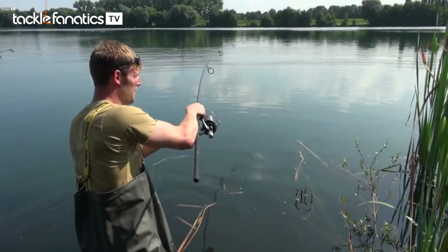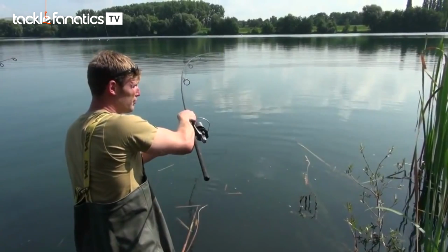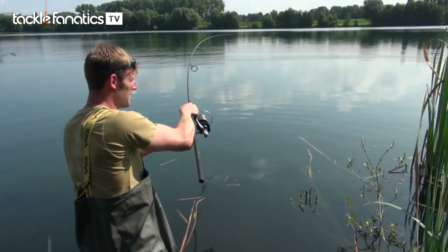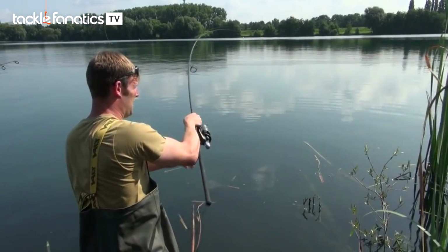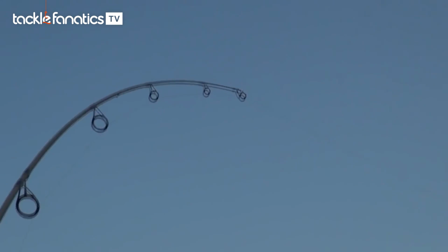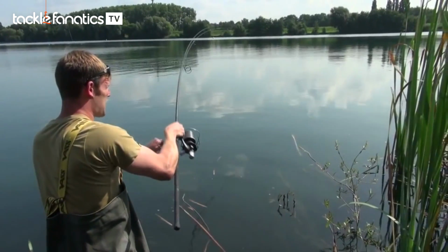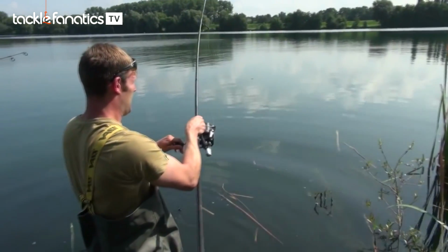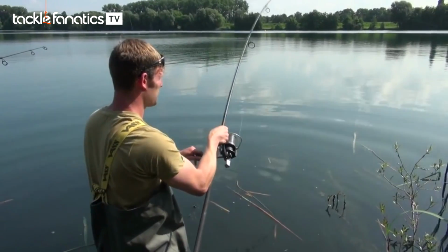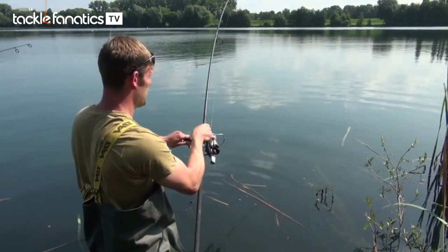Right, the little move has just paid off. Right hand rod, pretty close in on the margin of the shelf where they've been showing. Absolutely ripped off, and feels like a decent fish. Sometimes, after all the hard work that we've done, it's all the more satisfying when you finally get into one. And although this session we've had to work a bit harder, I think there's a chance we're going to get amongst them now.